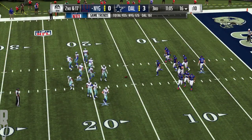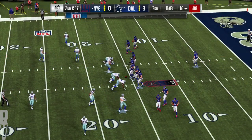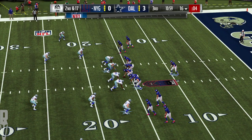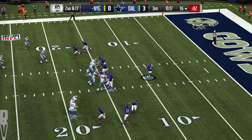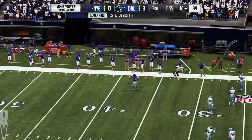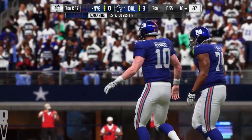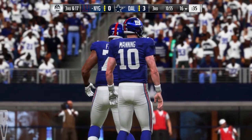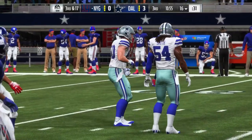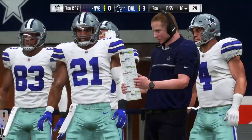Now following the sack, they'll look to make amends on a 2nd down and 17. From the gun, it's Manning. And his throw is going to be incomplete. It looked like maybe his third or his fourth read on his progression, just trying to find his outlet man that time. Ends up leading him just a bit too much.